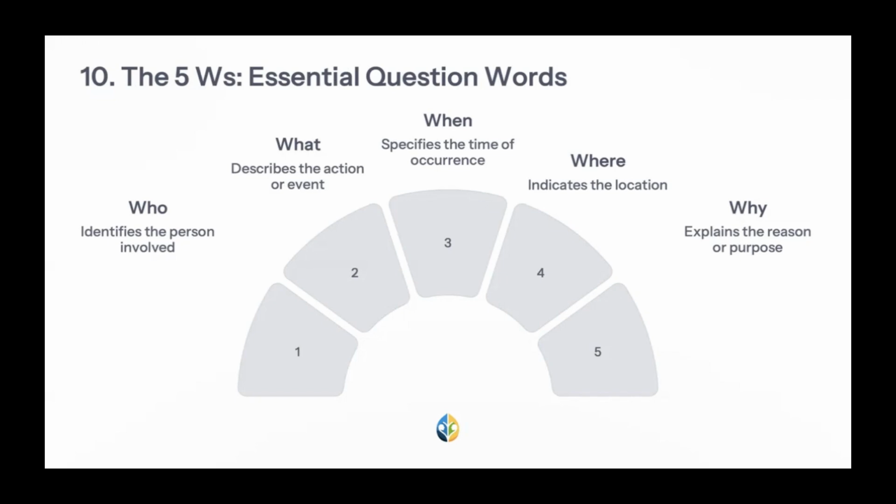Often you'll see how, HOW, tacked on. These words form the backbone of information gathering and inquiry in English. So when writing or speaking in English, ask yourself which W applies to your situation. These question words help you structure interviews, gather research, or clarify details in everyday conversations. And another phrase you may hear is open-ended questions. These words will start an open-ended question. An open-ended question forces the person answering to give more information beyond yes and no.